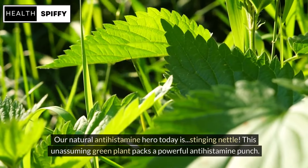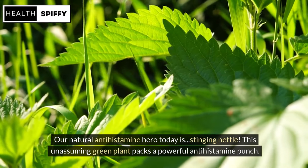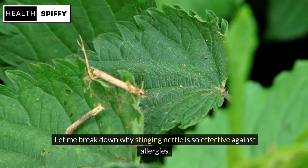Our natural antihistamine hero today is stinging nettle. This unassuming green plant packs a powerful antihistamine punch. Let me break down why stinging nettle is so effective against allergies.